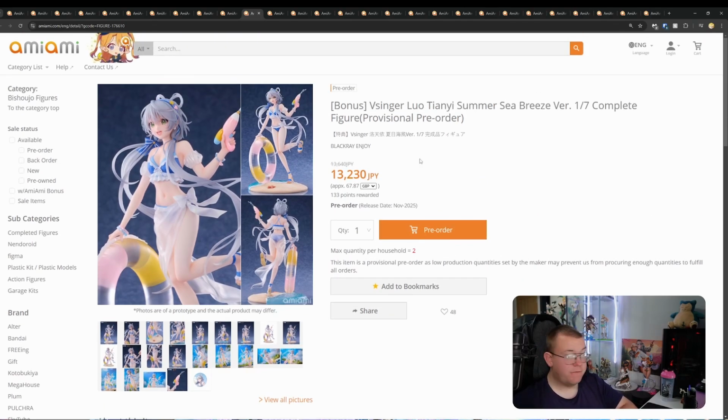So I think when you take the price into account, very nice looking figure overall. Paint job is a little bit lacking, I think personally, but yeah, pretty nice looking figure. We'll have to see what else they release in the future from Black Ray Enjoy.